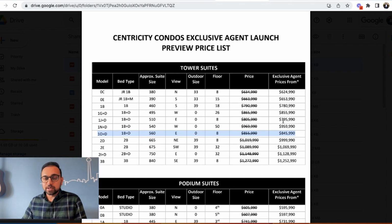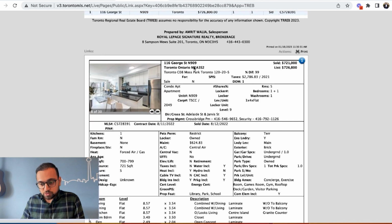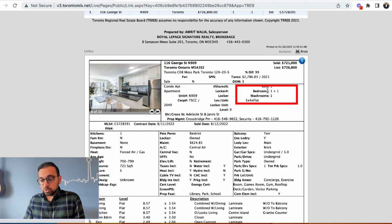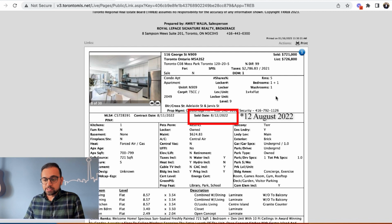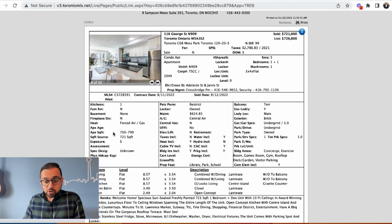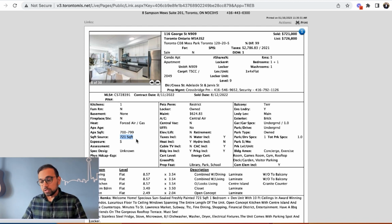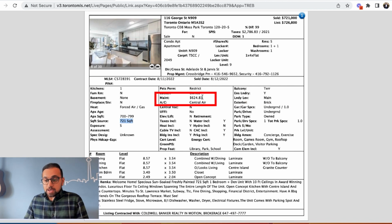It's actually one of my favorite buildings, 116 George Street, also called the VU Condos. And I'll quickly show you the unit which was recently sold. So this 116 George Street, unit 909, 1+10 with 1 bath, sold for $721K in December 2022. And if you see, the square footage is 721. So the cost per square foot comes down to $1,000 per square foot, which actually is pretty cool. Actually a very good price, especially if you consider parking and locker is included. And maintenance is $624, which includes heat and water.